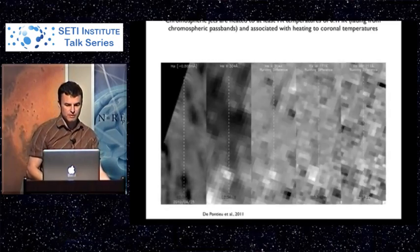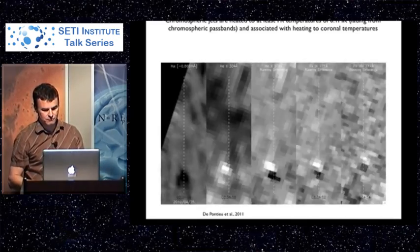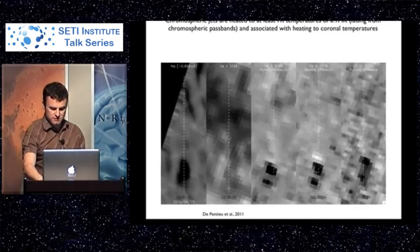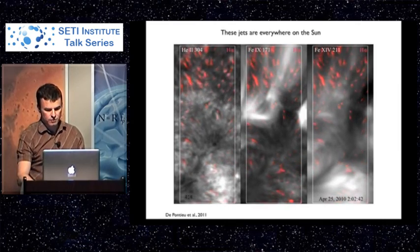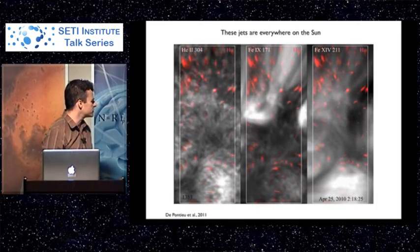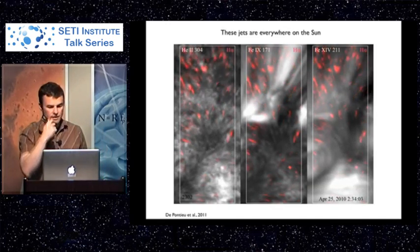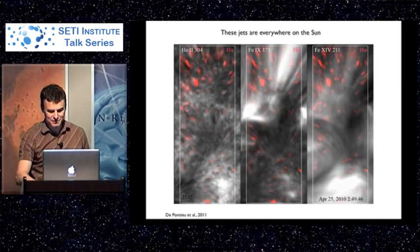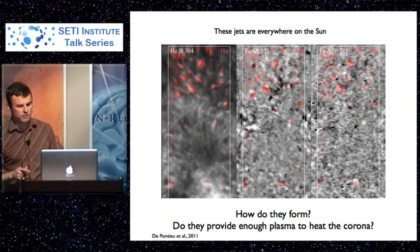Maybe all that heating is actually happening low down in the interface region. This is not something that people have been considering very seriously, except for maybe in the 70s. One of the reasons they haven't is because it's really hard to study this interface region for a variety of reasons. One of the reasons why we're excited about this is because these little red things are all the jets that we find, and we find them everywhere on the sun. So everywhere we look, we find chromospheric jets that are associated with coronal heating. And now we have to convince our colleagues that that's really the case, but that's another story. What we don't know is how these jets form, and we don't know if they really provide enough plasma to heat the corona.